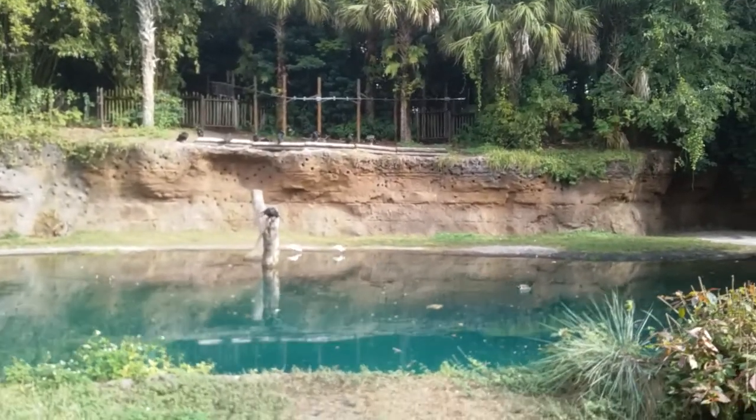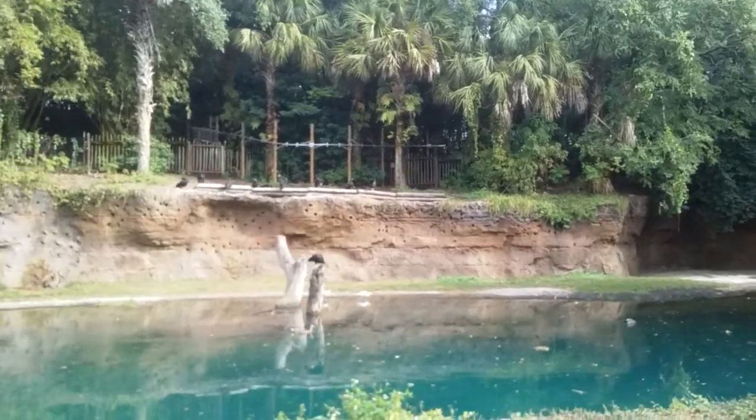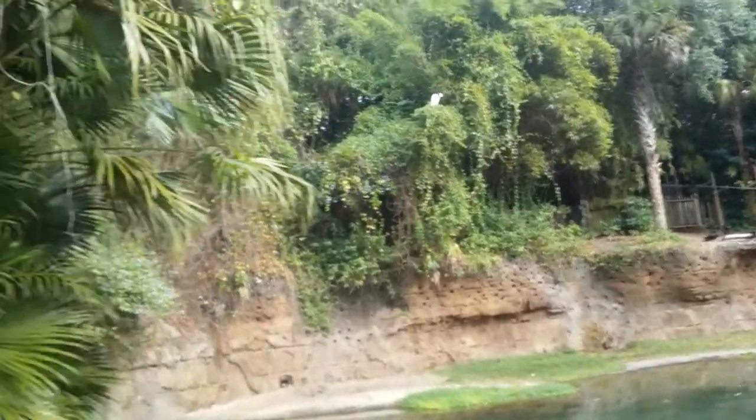Looks like there might be two of them out there. One's completely submerged in the water. And coming up on our left, there's a whole group of hippos in the water. And a group of hippos is known as a bloat. Bloat of hippopotamus.